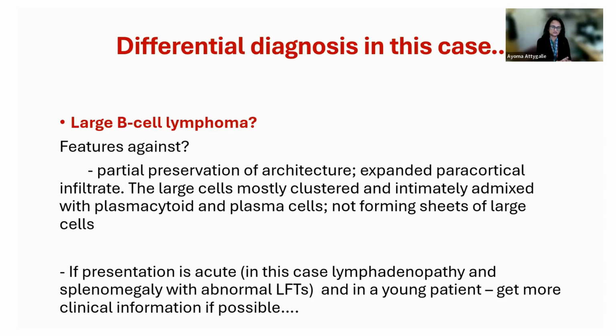There's partial preservation of architecture. Now, partial preservation of architecture alone is not sufficient. So you have this expanded paracortex, but what is important here is keeping the age of the patient in mind. These large cells are mostly clustered and intimately admixed with plasmacytoid and plasma cells, and they don't form sheets of large cells. If you see a monomorphic sheet of large cells in an interfollicular distribution, of course it could be large B-cell lymphoma, but this is not what you're seeing here.